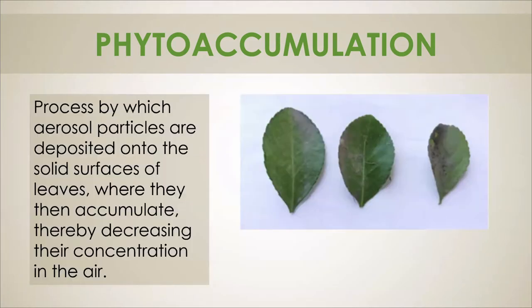So what is phytoaccumulation? Well, this is the process where these aerosol particles are deposited onto the solid surfaces of leaves, where they are then accumulated, and then this decreases their concentration in the air. So basically using leaves to catch these particles.